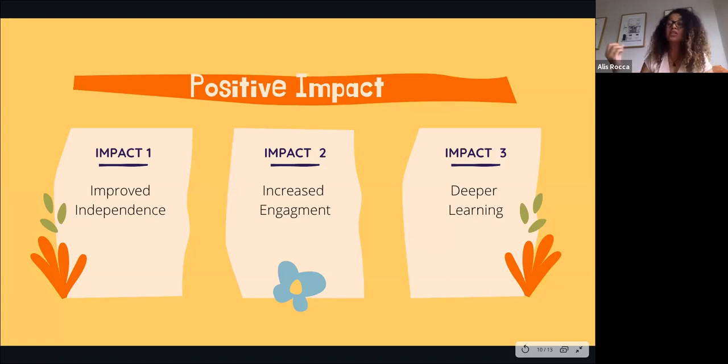Yesterday, you managed to solve that for yourself. Remember how brilliant you were yesterday in your S.O.L.T session at doing such and such. Why not give it a go now? And as soon as they made those links obvious for the children, those independent learning skills started to happen across all subjects. The second impact was the increased engagement.